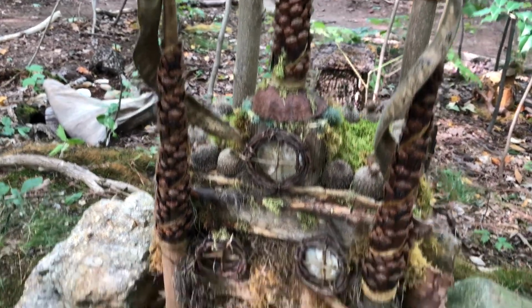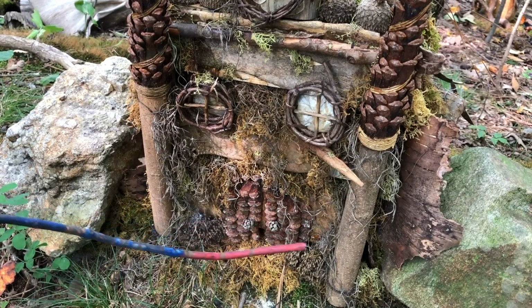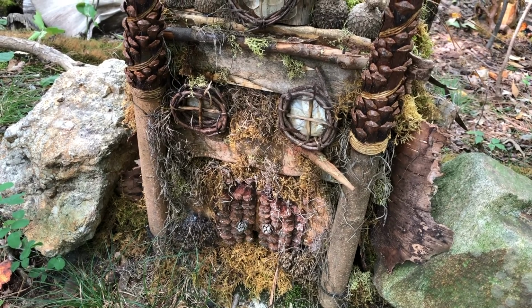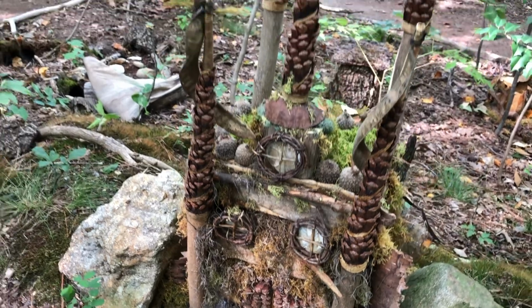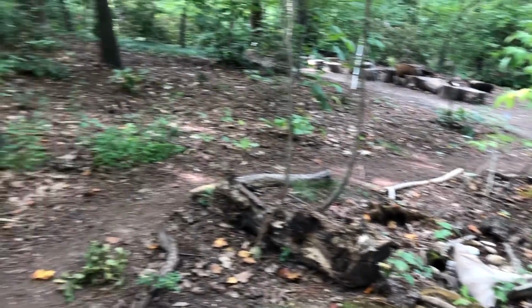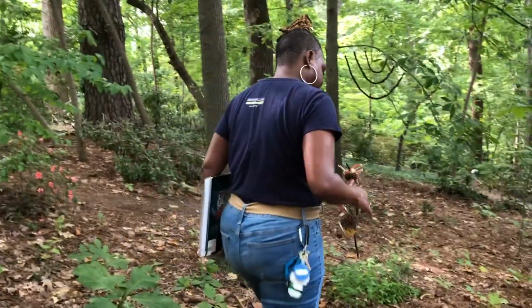I'm gonna knock on the door. Should I knock on the door, see if someone's in there? No one answered. I guess they're sleeping. Or maybe they were checking us out and looking at us. I don't know. Shall we look at another fairy house? Come on, let's look at another.